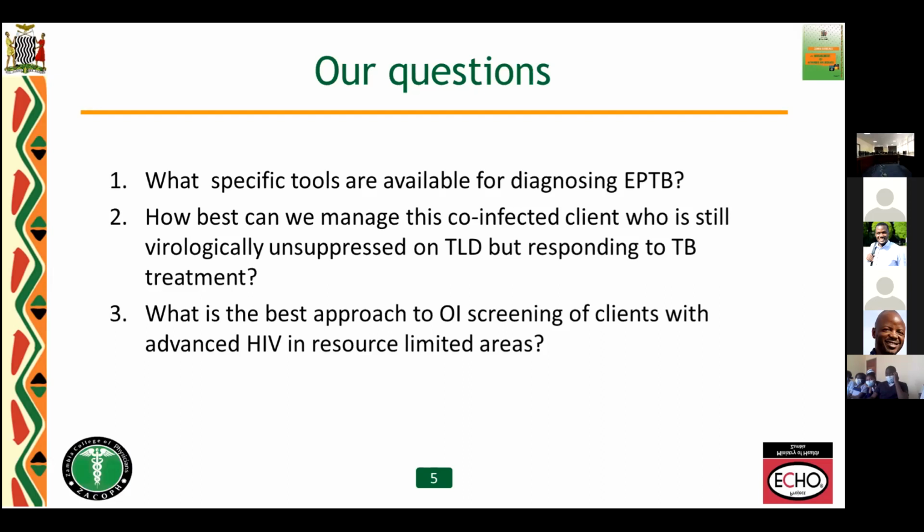Indeed, we can screen with other things. For instance, if you don't have a LAM, you can still get the sputum or other tissue or CSF to screen with a GeneXpert, which is available. For crypto, you can still do a lumbar puncture. So while we want the algorithm to be followed in terms of screening, there's room to probably change the algorithm. There are some discussions right now.